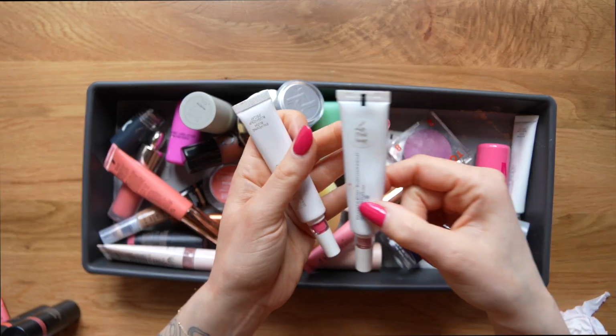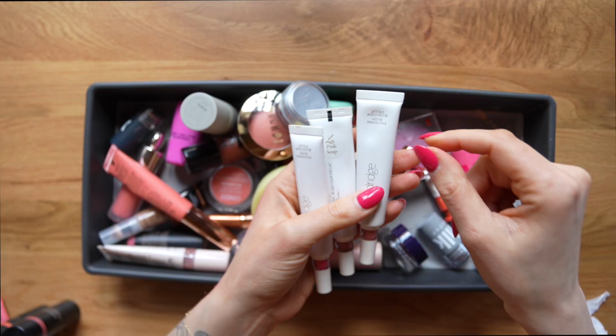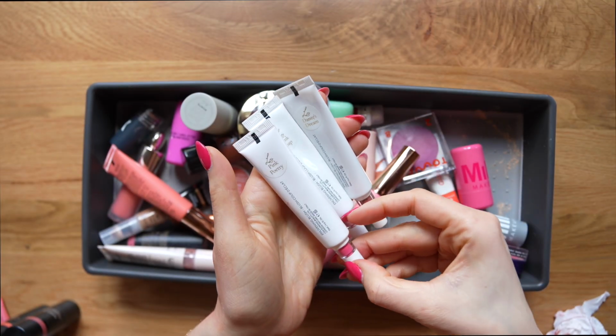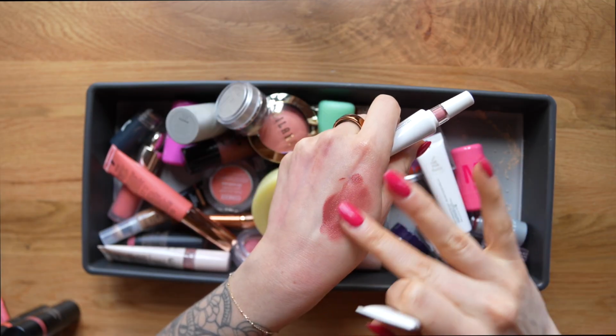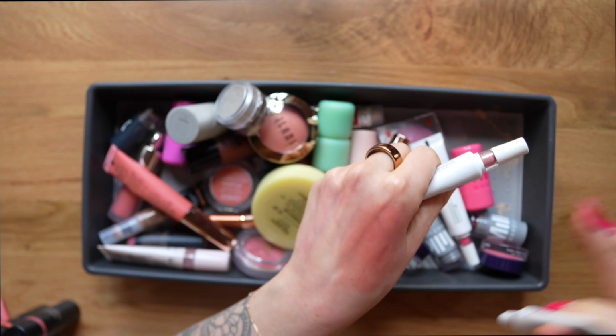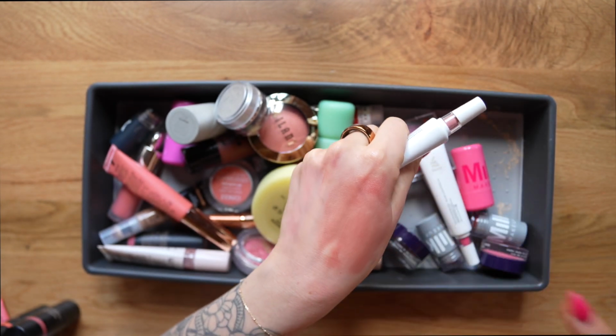These are some Lisa Eldridge blushes. These are absolutely gorgeous. I have three shades, Pink Soap, Dante's Dream, and Pink Poetry. The texture of these liquids are stunning. They feel like a serum. This one is Dante's Dream. It's like a beautiful rosy pink.